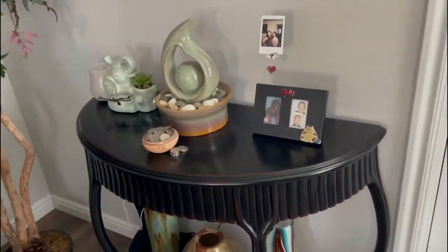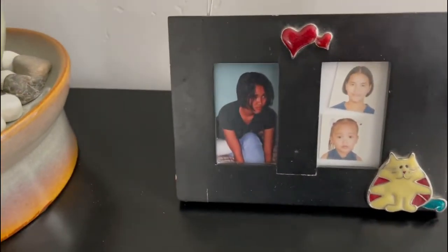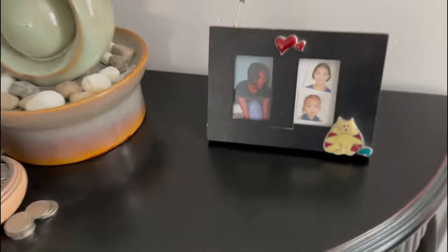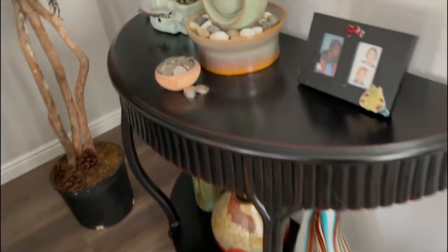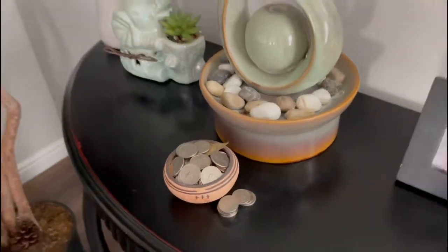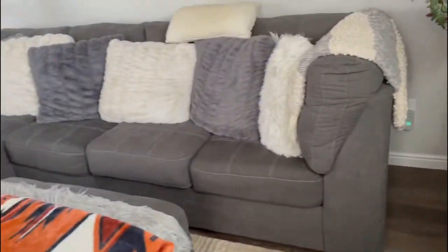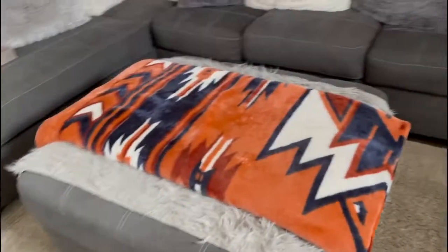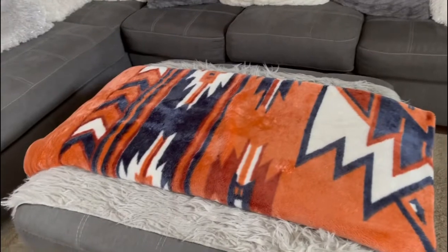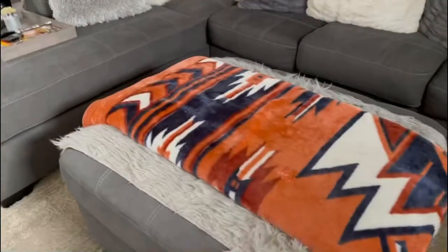We have this. That's me and Athena. That's me when I was younger, and that's her. And I always like to keep some. This is our living space, the living area. I always have blankets there because I like to get cozy. That's supposed to be here, but I put it on the side.